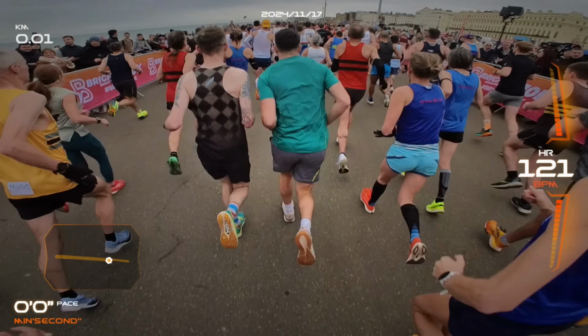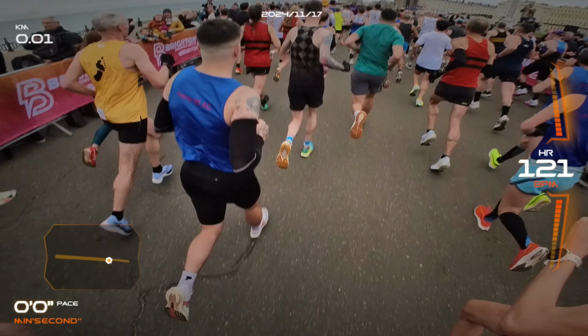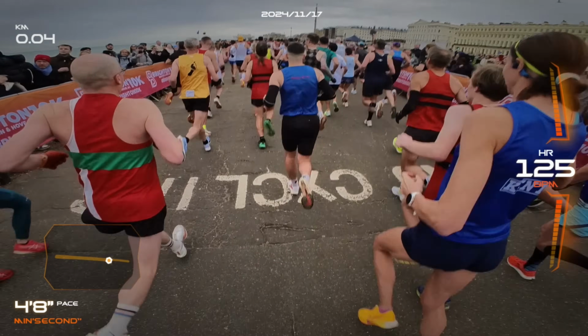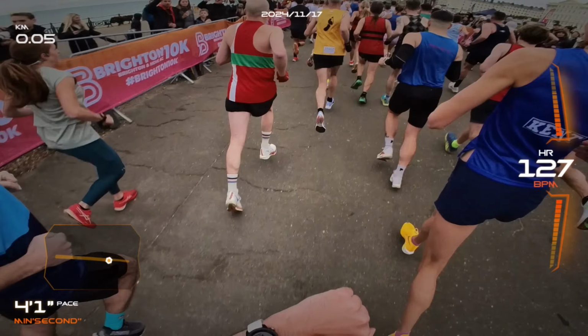Spectators, please make sure you're well out. And we are underway. The pace that he needs to keep for this 10km race is 3 minutes and 54 per kilometre, which you can keep an eye out on the bottom left of your screen.